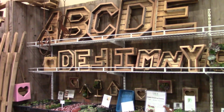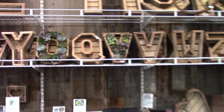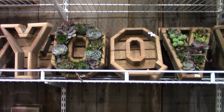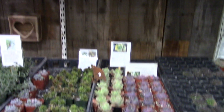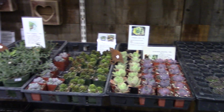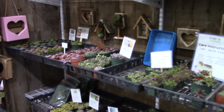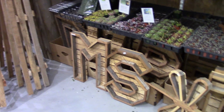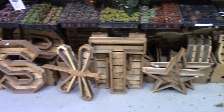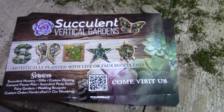First stop was this great little succulent vendor. They were selling alphabetical and shaped wooden blocks that you could plant. You can fill them with soil and any of a number of beautiful succulents, and those would become vertical gardens. So for those people who don't have enough room to plant succulents on the ground, these vertical options were beautiful and fun. You can check them out at Succulent Vertical Gardens.